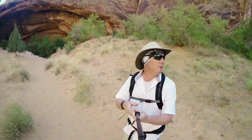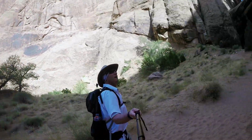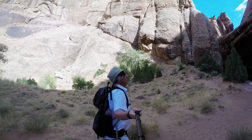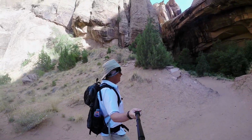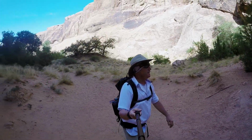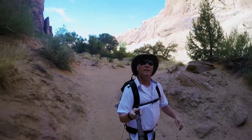You can see it a ways back with all the greenery here behind me. Kind of blocked the angle of it, so couldn't see it too good. Fortunately, it's in the shade now because I haven't had water for about a half hour now. Not that I'm in desperation for it, but wow, this is cool. All right.